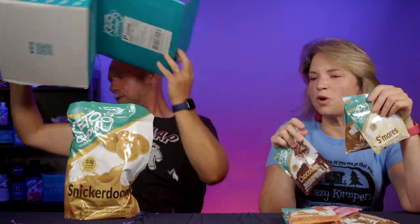Where's the cap? Usually these little ones are really good for recipe cards. They usually have recipe cards. Well, there are some recipe cards right here. Okay. So you want to see what the recipes are? Yes, I do.